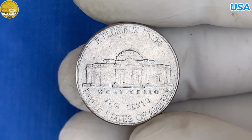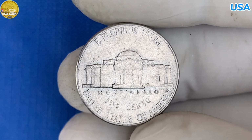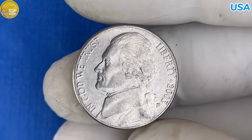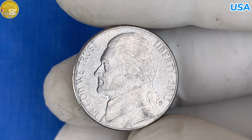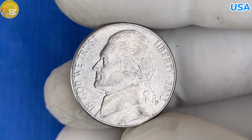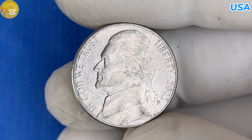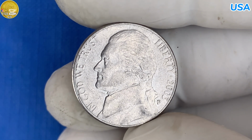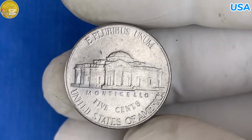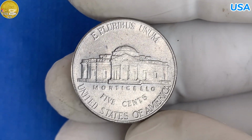In fact, some collectors have been willing to pay as much as $35,000 for a 2003 Jefferson Nickel. Yes, you heard that correctly. $35,000 for a 5-cent coin. This incredible price can be attributed to a combination of factors, including the coin's condition, rarity, and the potential for unique minting errors that make it highly desirable in the world of coin collecting.